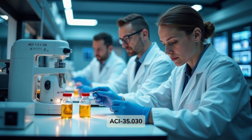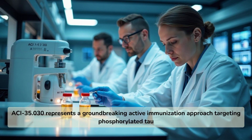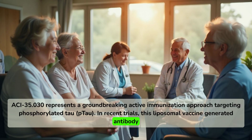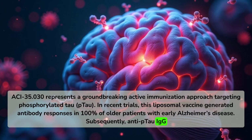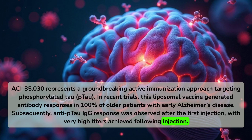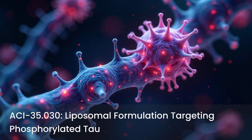ACI 35.030 represents a groundbreaking active immunization approach targeting phosphorylated tau, p-tau. In recent trials, this liposomal vaccine generated antibody responses in 100% of older patients with early Alzheimer's disease. Subsequently, anti-p-tau IgG response was observed after the first injection, with very high titers achieved following injection. Essentially, ACI 35.030 contains a liposomal formulation incorporating a conformationally constrained p-tau peptide antigen, adjuvants, and non-tau T helper peptides.